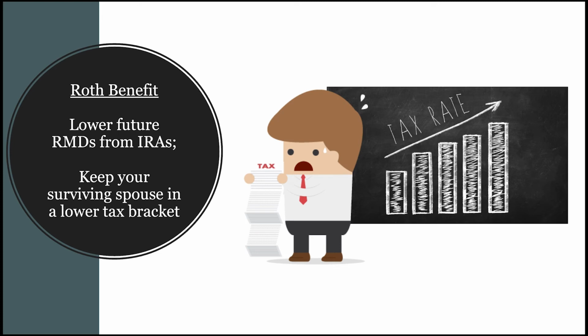But what does change? What changes is that you're now filing as a single taxpayer, not a joint taxpayer. Married. You're no longer married. And because of that, all of those income levels that used to be taxed at certain rates are now all cut in half, the brackets are, and you might be actually, as a surviving spouse, paying taxes at a higher rate than you were before they died.